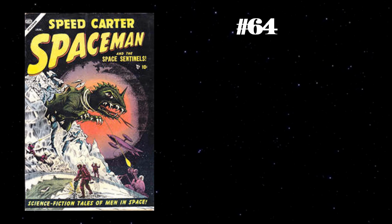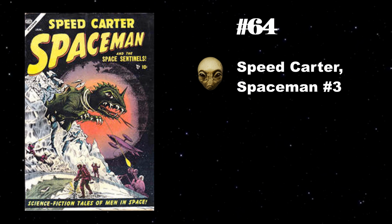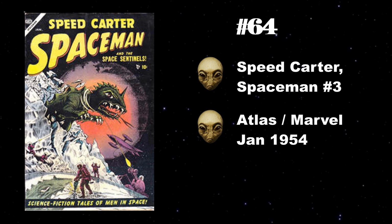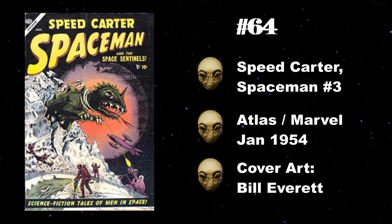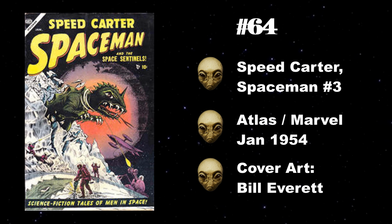Zooming in at number 64, we have Speed Carter, Spaceman, issue number 3, from Atlas/Marvel, coming out in January of 1954. Cover art by Bill Everett. I like the icy environment and the dinosaur-like alien monster.